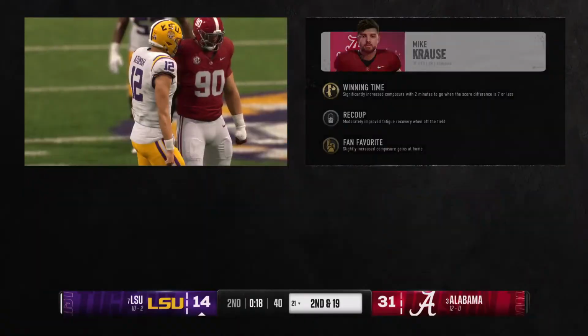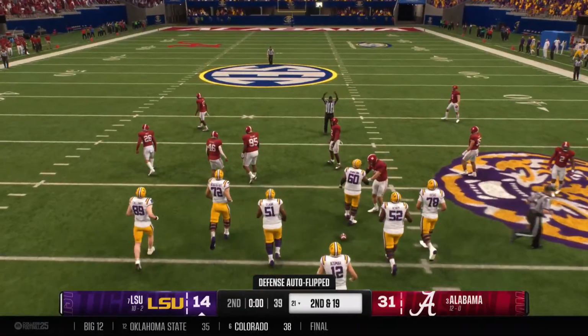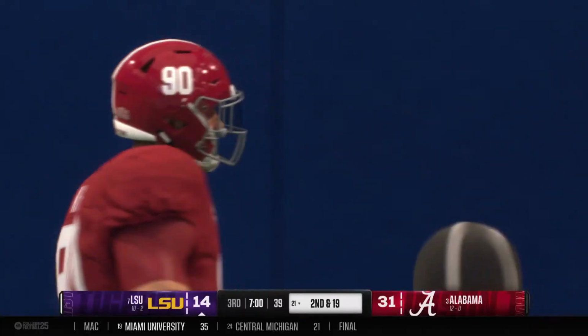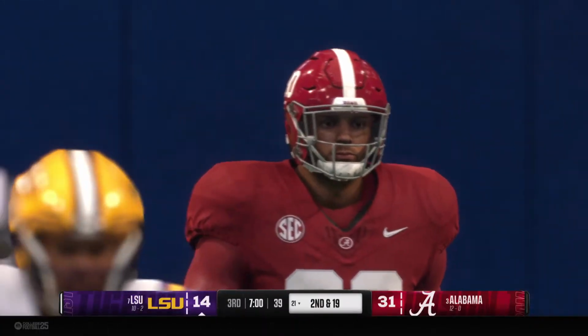Nothing is more gratifying for a defense than to be able to sit back and play zone and still get pressure on the quarterback from your defensive front. And that will do it for the first half here.